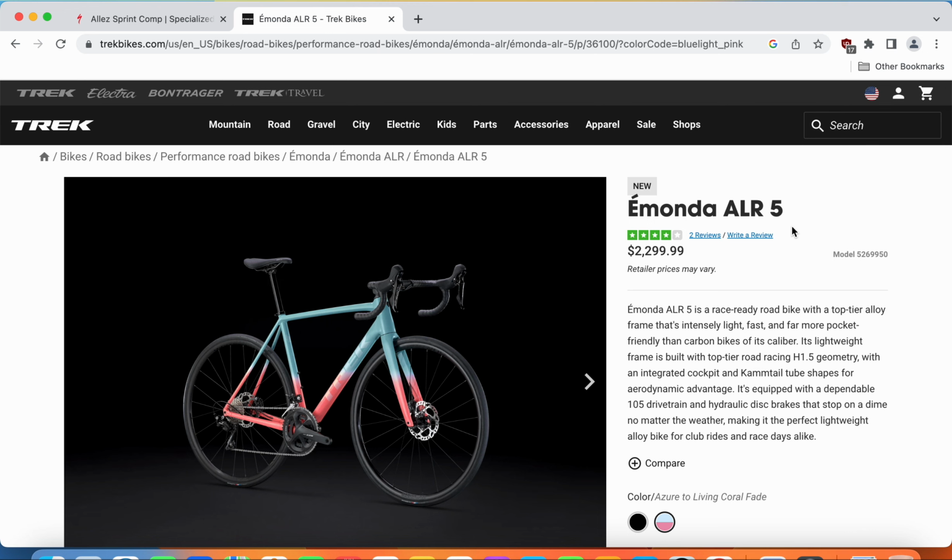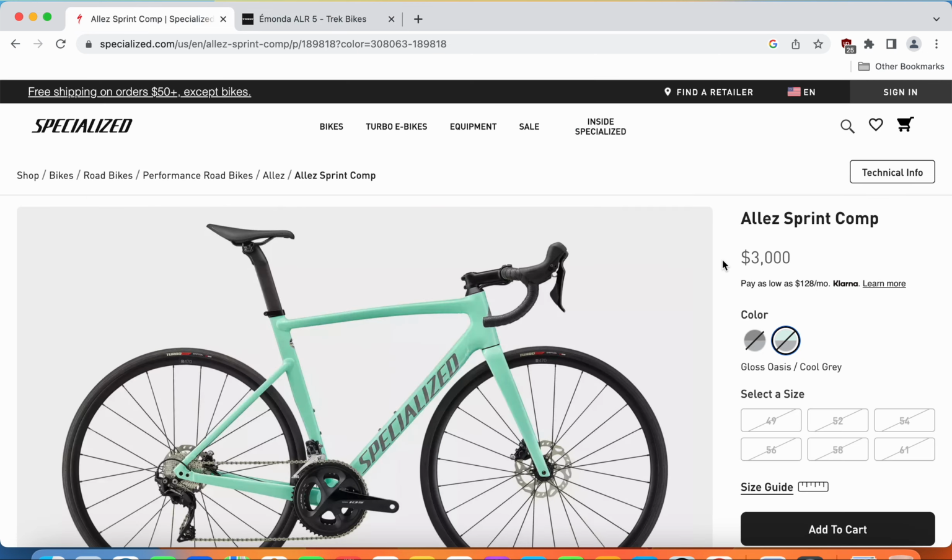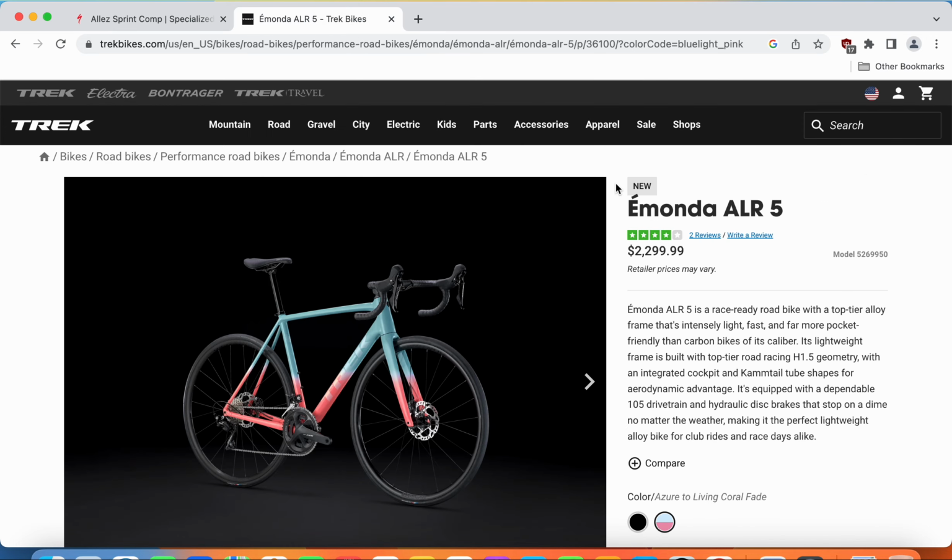But there's a huge price difference between these two bikes, and I find it really hard to recommend you go with the Specialized Allez Sprint Comp at a retail price of $3,000, when for $2,300 you can get the Trek Emonda ALR5 road bike. So you see, Trek has really done an excellent job with this aluminum bike.